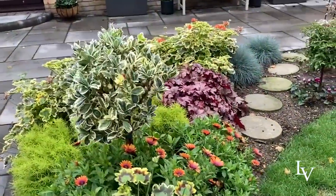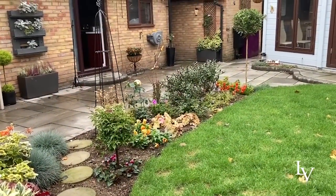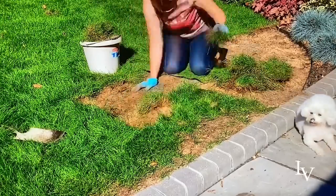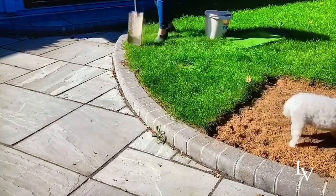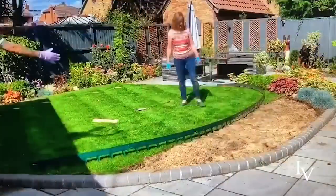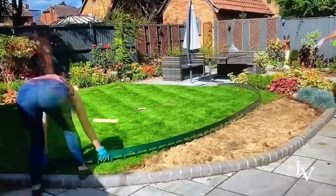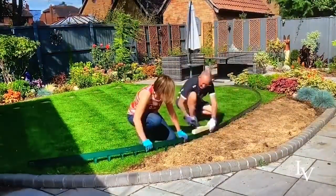Then I thought, let's do it again. And so, as you can see here, I'm in danger of losing all my grass soon. In fact, I'm banned from taking any more grass. But I thought, well, I don't have a very big garden, so the only way I can have more plants is to make more flower beds. And so that's what we did.